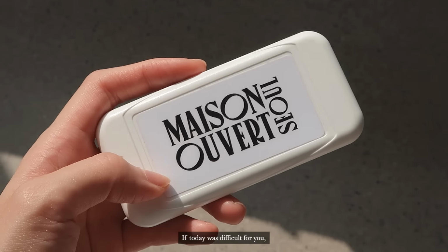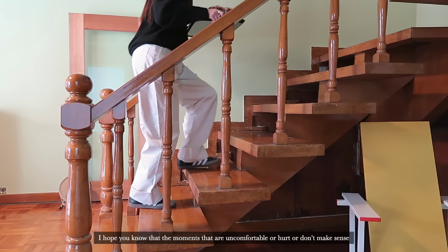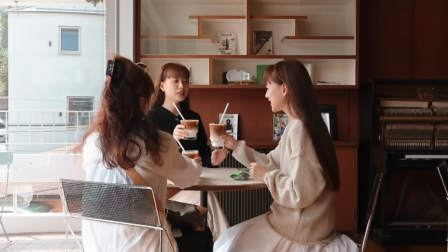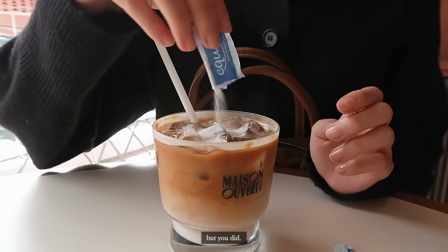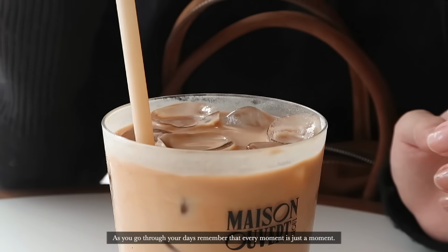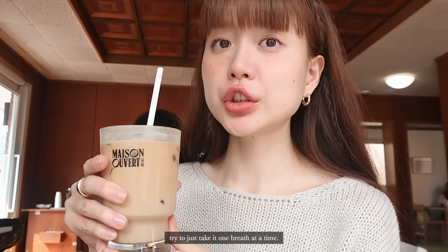If today was difficult for you, I hope you know that tomorrow can be better. I hope you know that the moments that are uncomfortable or hurt or don't make sense will pass. I hope you remind yourself of all the times you didn't think you were going to feel better, but you did. As you go through your days, remember that every moment is just a moment. When you can't take it one day at a time, try to just take it one breath at a time.